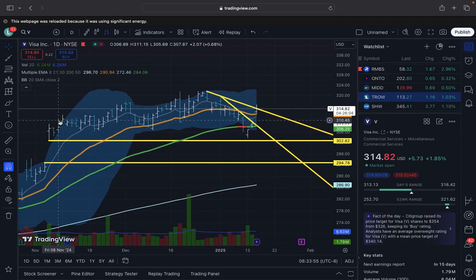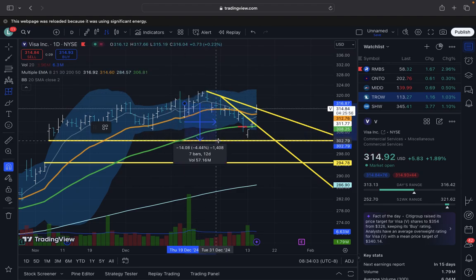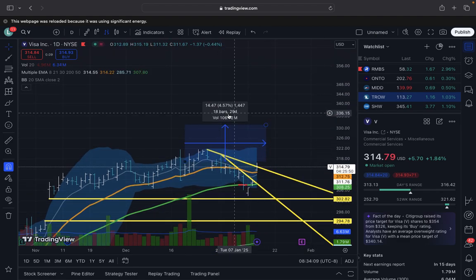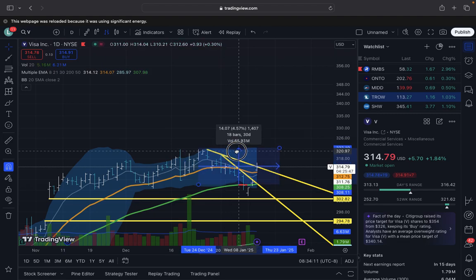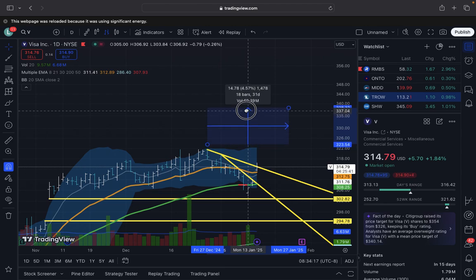Then for the risk and reward, I would put your stop loss around 302, 303, and then your target would be twice as much. Let me see. So right here, around 337, 338. The highest I would go is 340.